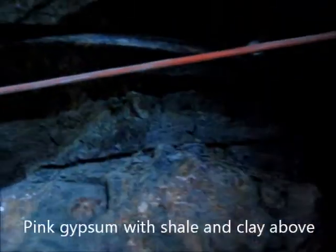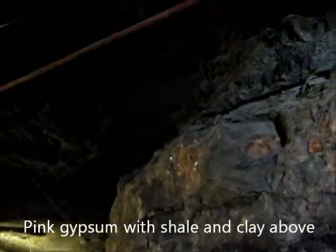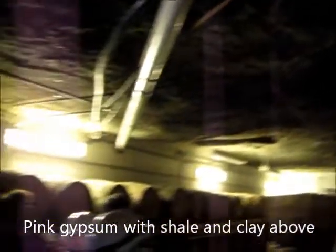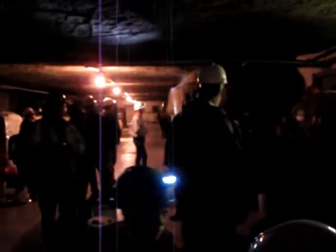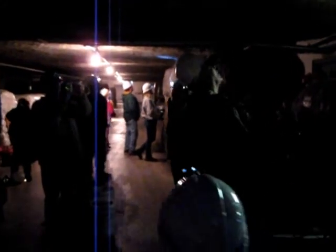If you look along the top of the gypsum vein, you'll see a layer of shale. In that layer is where you'll be able to find gophyllite fossils and occasional shark teeth, and you might find a little bit something else as well. The ceiling above it is dolomite. It's hard. It's generally not a good idea to pound on ceilings in any mine.